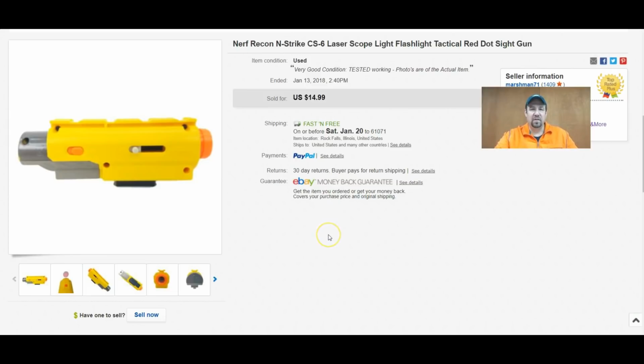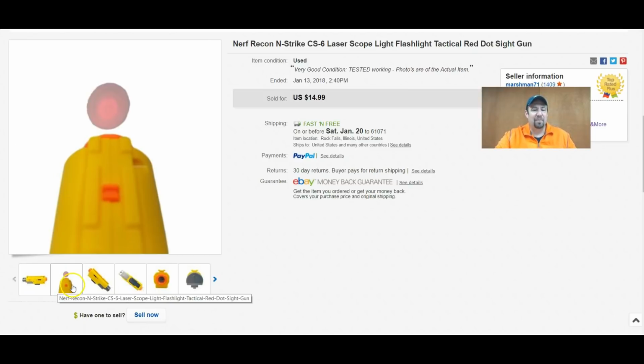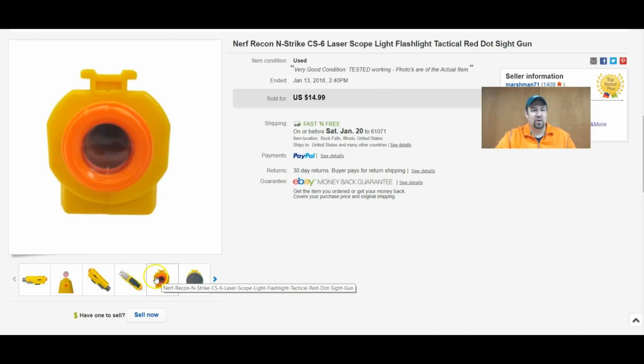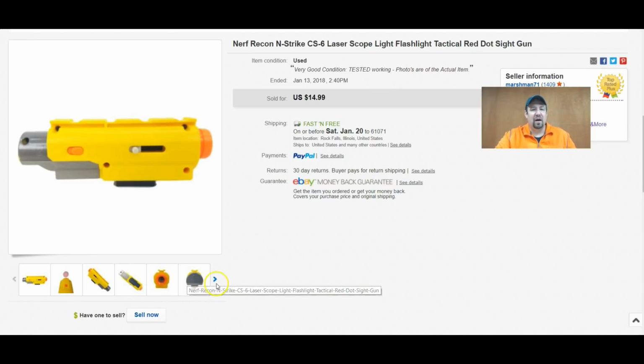This here was from a Nerf lot I picked up this summer, so I've had this in my inventory for a little while. Actually, I think this is one of the very last pieces I have. But this here is actually like a laser scope for a Nerf gun. You can see there, I actually had this shot at a wall, and you can see that it's lit up and working. So I showed it tested.